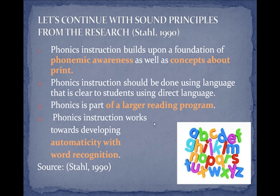The first is really important, and that is that phonics instruction builds on the idea of phonemic awareness, or the skill that children have, and it's always something that begins at the auditory level of hearing and manipulating the smallest units of sound in a word. So the ability, for instance, to blend and segment or stretch apart the sounds in words.